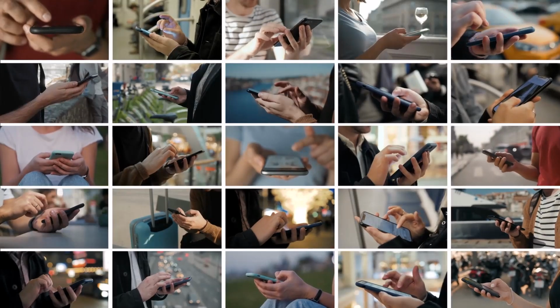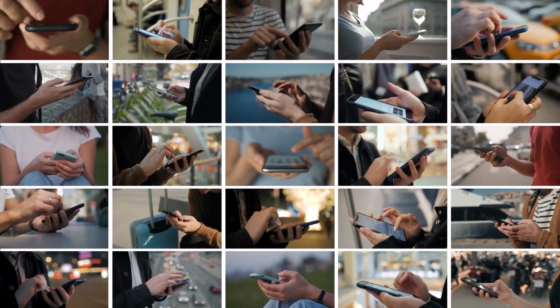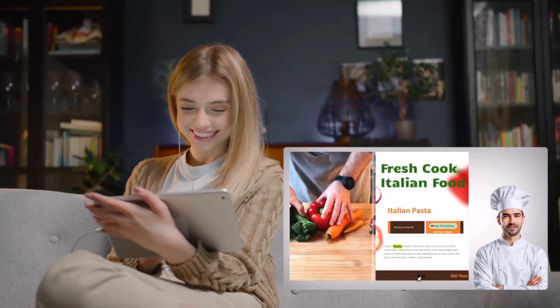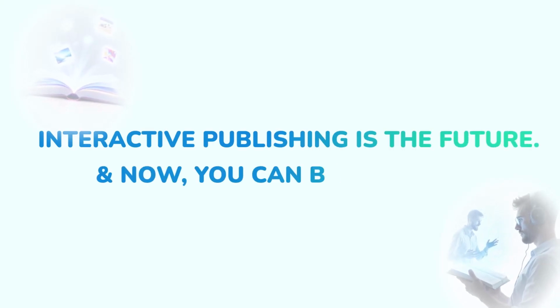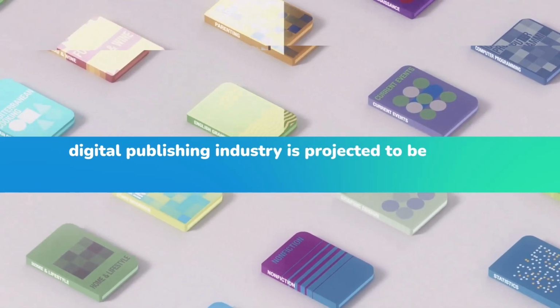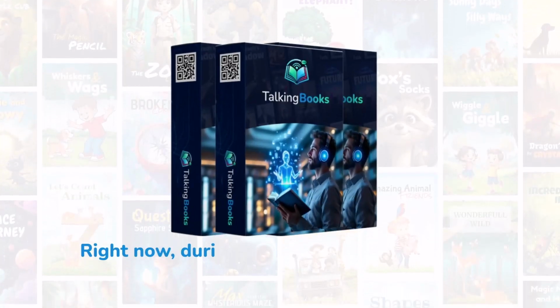Another thing I love about TalkingBooks is its versatility. You can create books in over 100 languages, so you're not limited to just one audience. Whether you're targeting English-speaking readers or expanding into global markets, this tool has you covered. It's perfect for anyone looking to scale their digital publishing business or even start one from scratch. And because the books are interactive, they hold the reader's attention much longer than traditional ebooks ever could.